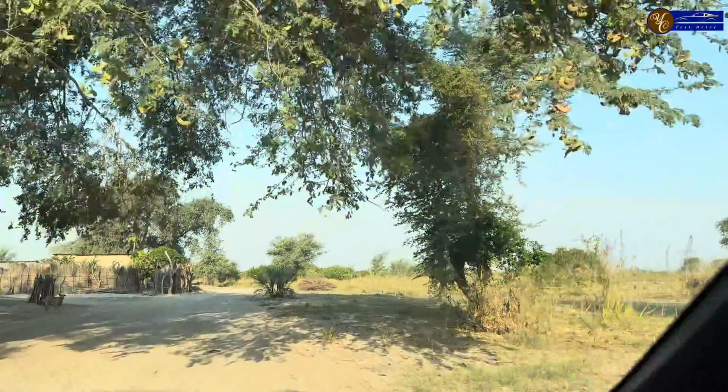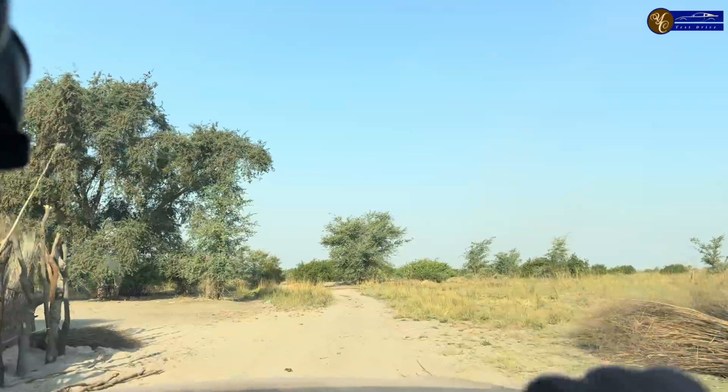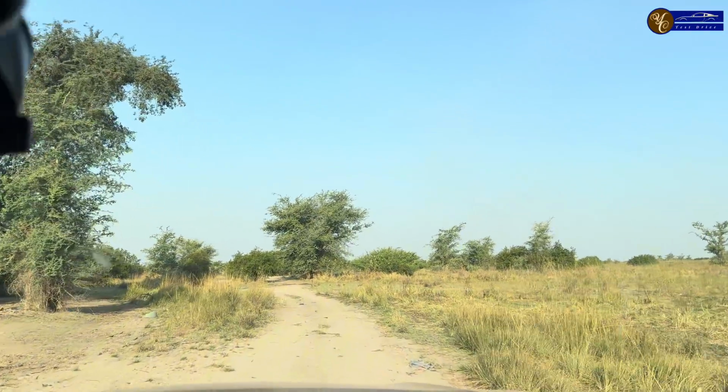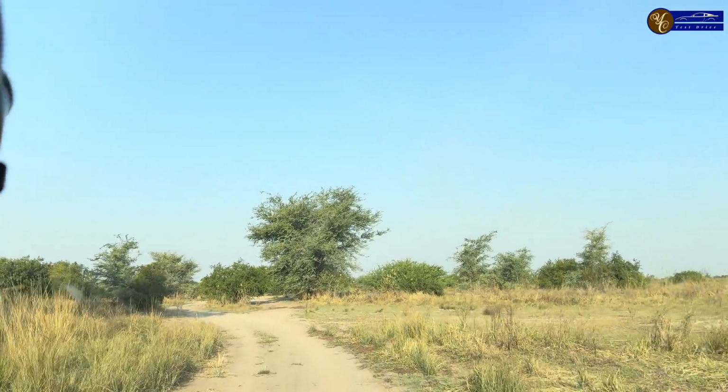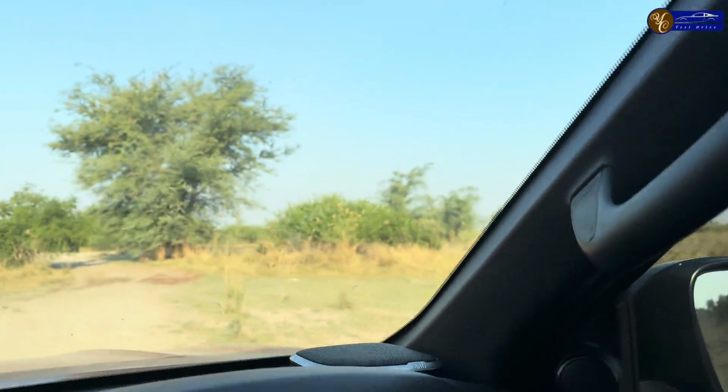Now, some village. Yeah, this village is called Uncle Tyson. What's the name of this? What's the village? Namiundu village. Namiundu village. Dogs are chasing the car as usual.